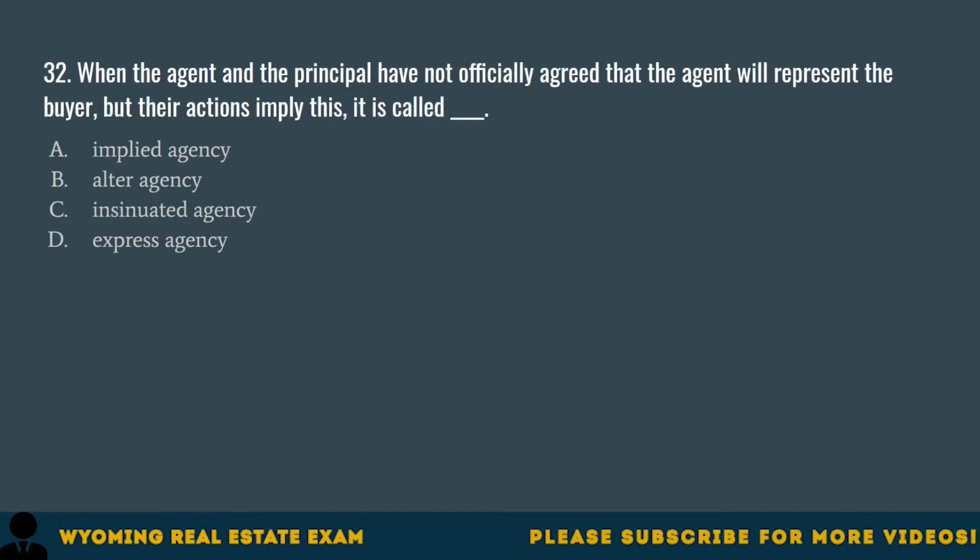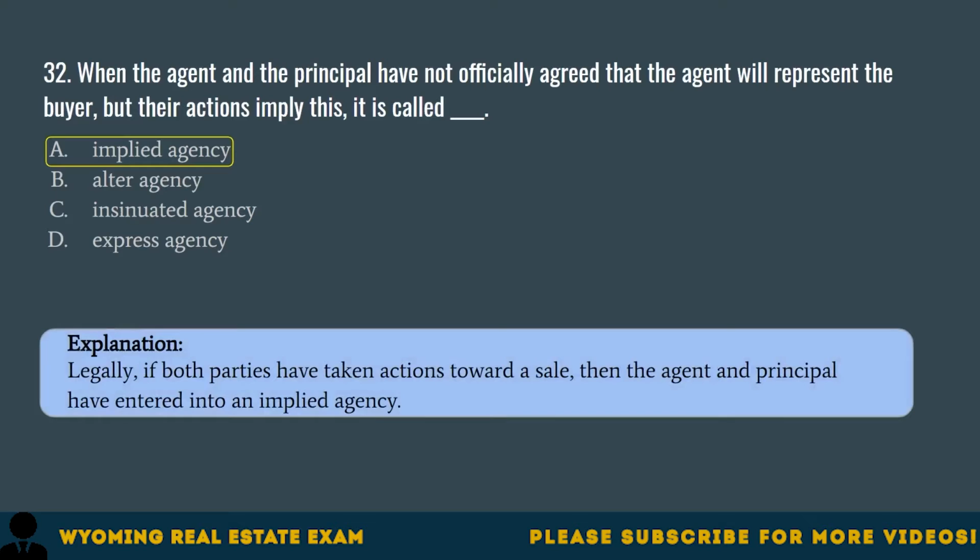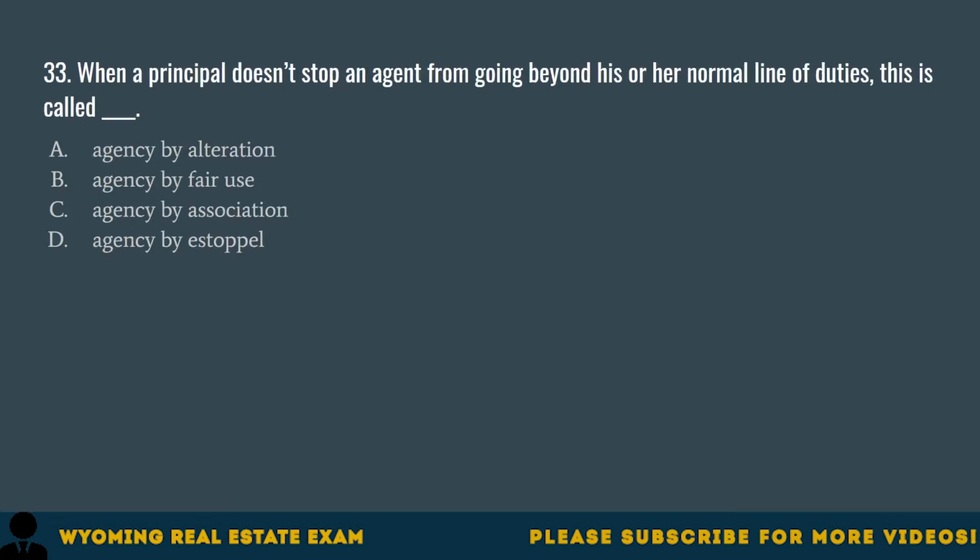Question 32. When the agent and the principal have not officially agreed that the agent will represent the buyer, but their actions imply this, it is called: A. Implied agency, B. Alter agency, C. Insinuated agency, D. Express agency. The correct answer is A. Implied agency. Legally, if both parties have taken actions toward a sale, then the agent and principal have entered into an implied agency.